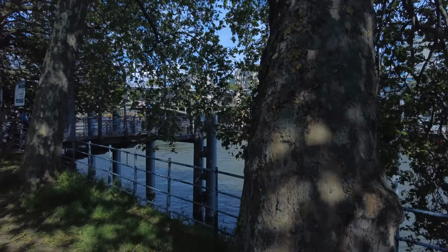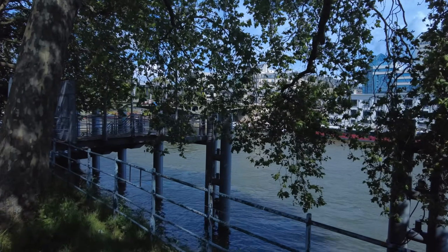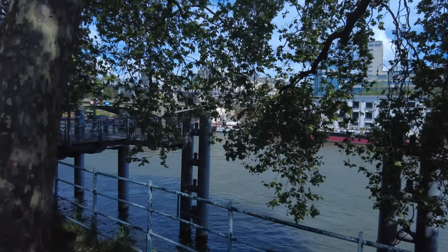So this was supposed to be the focus. And the focal point. The focus, yes, and the finale. The crescendo. But let's start with the island.